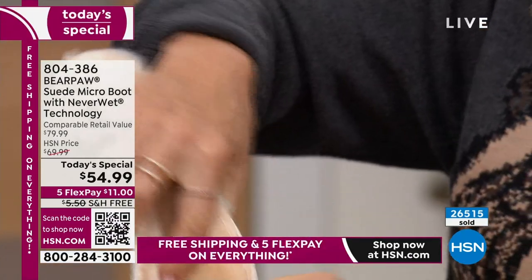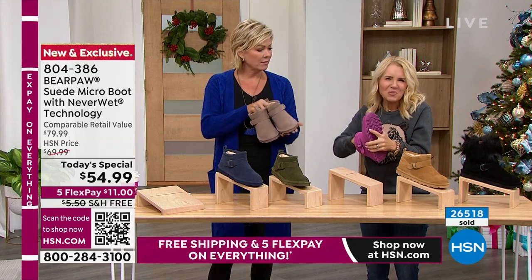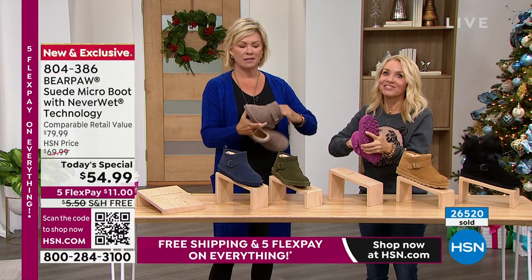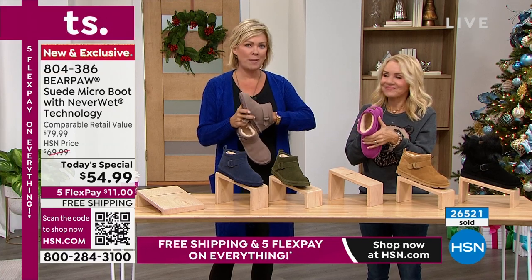And then when you have the sheepskin and you've got that wonderful, comfy, kind of faux fur with wool on the inside, that's where you have all day warmth and comfort. It does feel like you're just wrapping your feet in hugs.